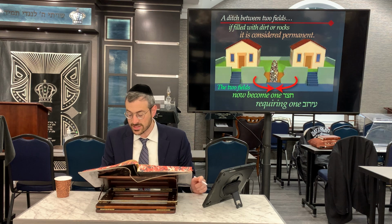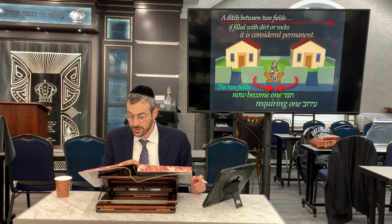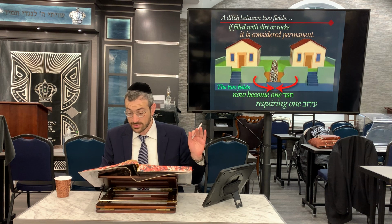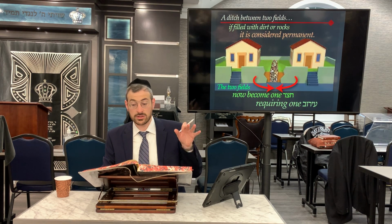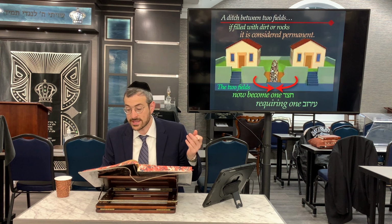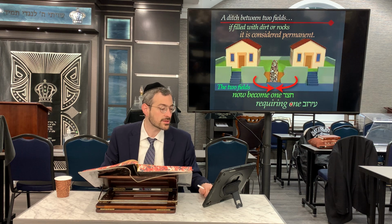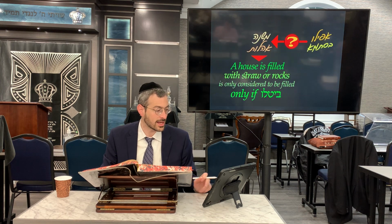Then the Mishnah said, which our Gemara continues, if it's mulei afar, if it's filled up with earth or pebbles, then it's going to be considered as if it's closed up, it's stuffed up, like it's now ground. And now you can only make one Eruv together, you can't make 2 separate Eruvin. The two courtyards now become one chatzer requiring one Eruv. That was the halacha in the Mishnah.